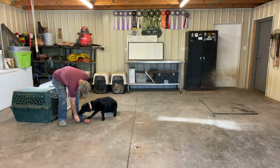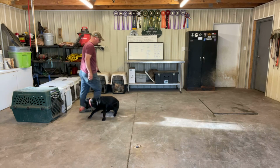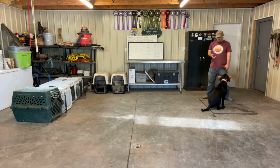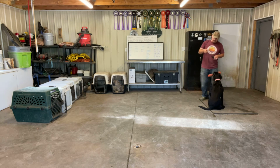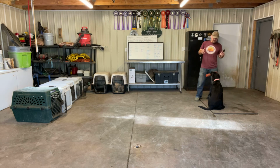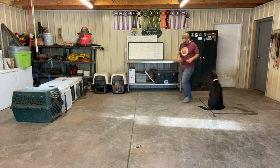What we're working on right now is the transition from my hand on the bumper to picking it up without my hand on the bumper. A lot of dogs struggle with this. That's probably the most common step that I have dogs really hesitate on. If I have the bumper on the ground with my hand on it, the dog will immediately pick it up. But if I set it down and take my hand off and tell them fetch, they're like, what? It's a common little problem. It just takes a few extra steps. We'll get there. Give. Good girl.